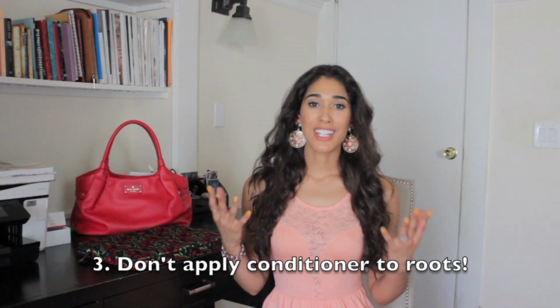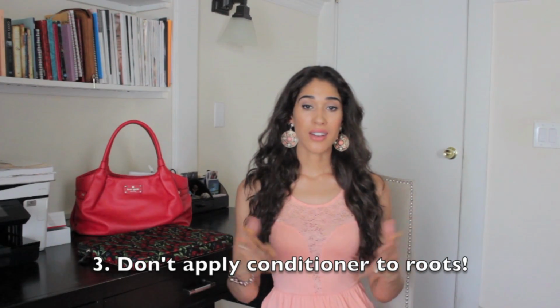Tip number 3 would be to avoid applying conditioner to the roots of your hair. Now this is something that I've been guilty of doing because I just did not know. I would shampoo it, rinse it out, and then I would apply the conditioner all over my head, or whenever I would do a mask or a treatment for my hair, I would apply it all over my head. And that is the worst thing you can do, especially for fine hair, because your hair is just naturally oily as it is, and then when you're applying all of those products to the roots of your hair, you're causing more buildup and it's weighing your hair down.